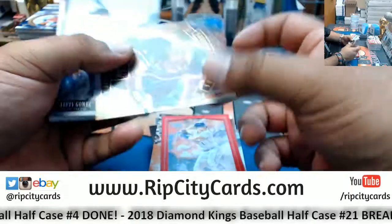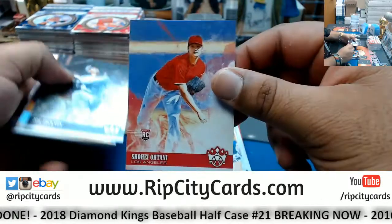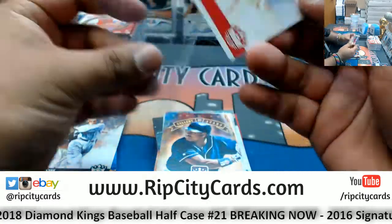Carlos Correa, red frame. Astros. And Otani. Angels.